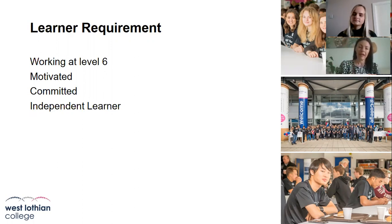The course, again, is two years. It's delivered Tuesday, Thursday afternoon. There will be some online learning that you're expected to do. You are expected to be able to work independently. Obviously, we'll support you in building those skills, and you become more of an independent learner as you move forward. But we do expect you to take some ownership and responsibility.